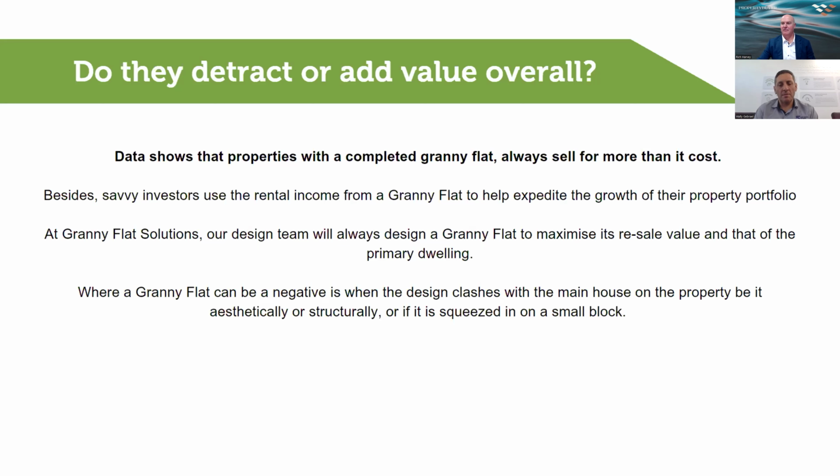They're looking at this as number one, growing their property portfolio, but also to maximize the yield on the property, which we'll talk about shortly. So we have a design team here who are always looking at maximizing the resale value of the house, particularly when they're designing the granny flat. They're trying to design something that's going to fit, not just on the block, but also the aesthetics of it, so it feels like it's meant to be there, not an afterthought.